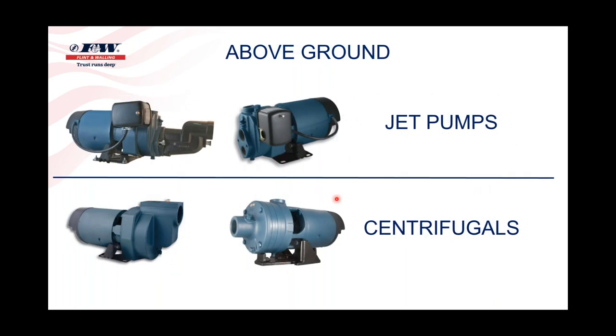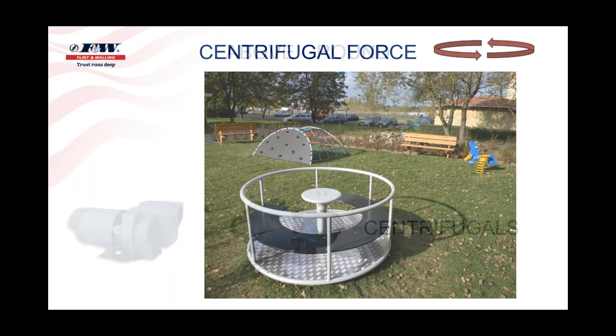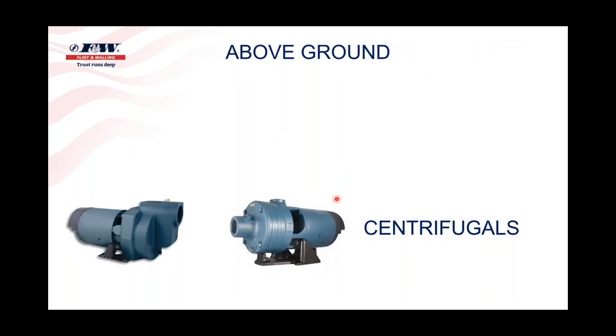We're going to switch gears here now, and we're going to go to the second type of above-ground pumps. And this second type of above-ground pumps are referred to as centrifugal pumps. And just like jet pumps, within the centrifugal pump category, there are two subcategories of centrifugal pumps as well. And I'll outline those here in a minute or two.